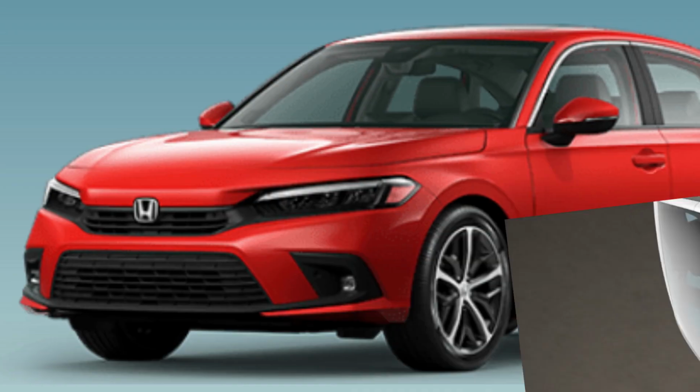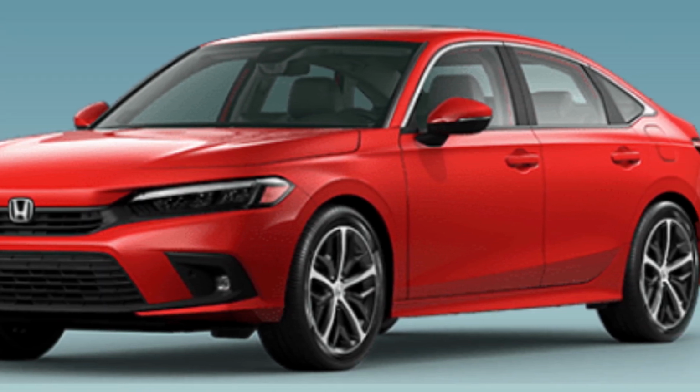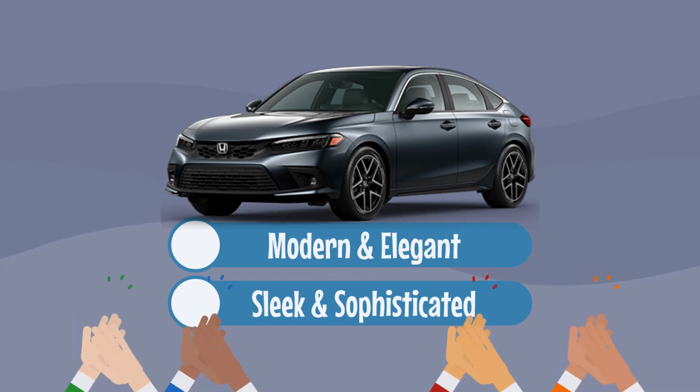Regarding the exterior design, the 2023 Honda Civic and the 2023 Toyota Corolla present two distinct options for consumers. The Honda Civic possesses a sporty and sleek look with sharp lines and a bold front grille that gives it a strong road presence. The Civic's design is modern and elegant, yet aggressive at first glance. It looks to be a sleek and sophisticated machine that is sure to turn heads on the road.